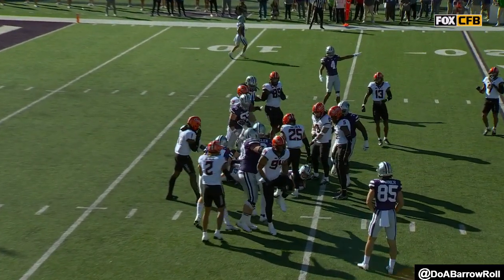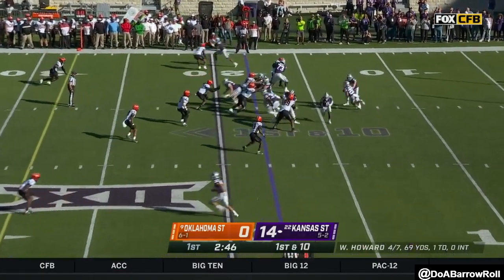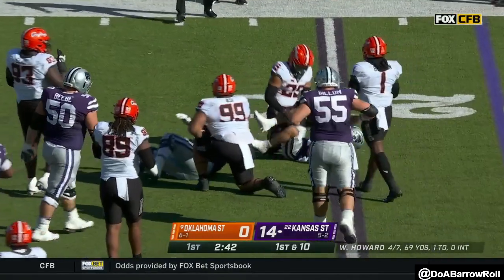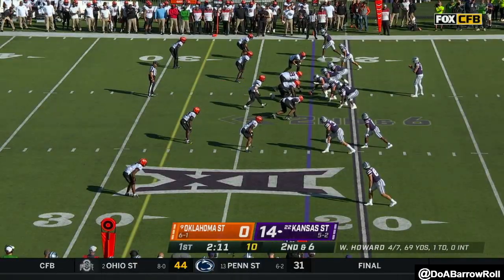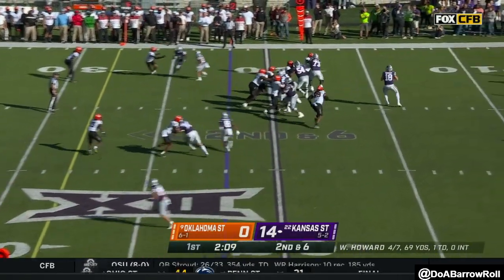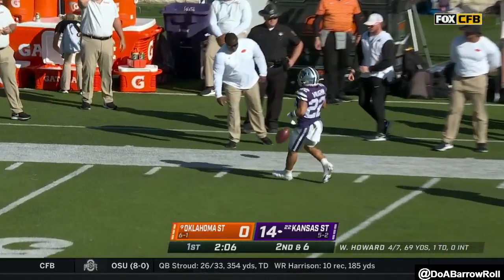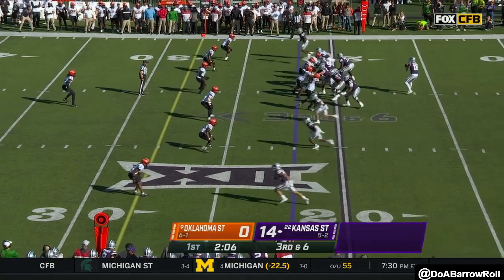Oh, that ball is... They have the ball again inside the 20 and see if they can come up with a first down this time. It's Vaughn who's turned around. Will Howard with pressure coming. He throws it to the sideline, the system inside and out too.